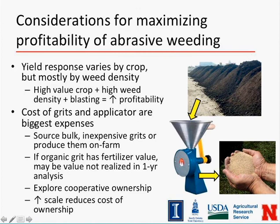Now, if we want to reduce those costs, which the two biggest costs are grits and applicator, with grits, we can source bulk grits, which helps to lower costs. You definitely don't want to buy grits at retail. And there's also a possibility of producing grits on farm. If you can grind your own grits, that's obviously going to be the least expensive option. And if organic grit has fertilizer value, there may be some merit to looking beyond a 1-year economic analysis, which we didn't do here. And then as far as the grit applicator, there may be possibilities to explore cooperative ownership of an applicator.